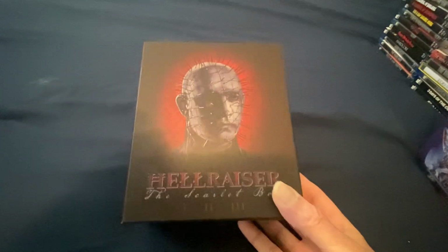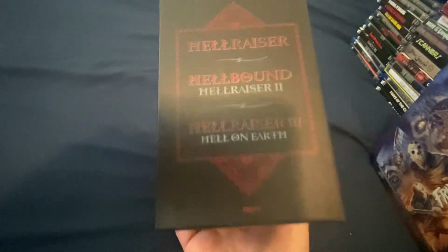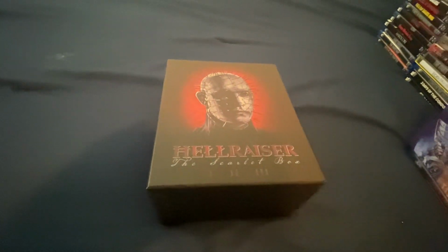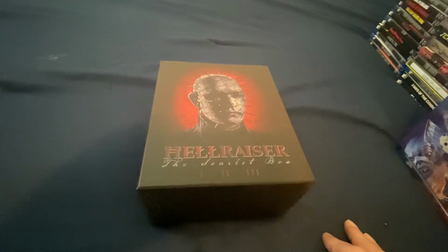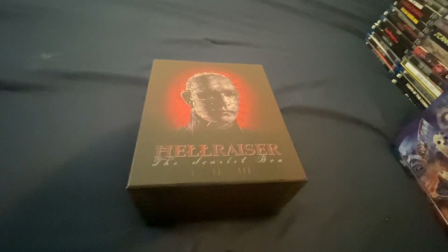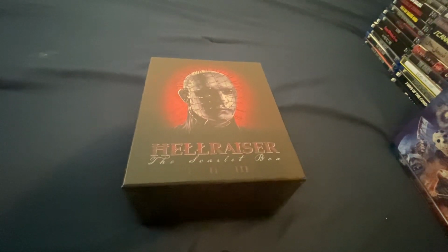That Arrow property I was talking about is this. The Hellraiser Scarlet box set. This is the original Hellraiser set that Arrow put out. This sold out very quickly. It has been redone in 4K since. But this is the OG. And it's still going for a lot of money on the secondary market. I love this set. I will keep it forever. It includes the first three films, Hellraiser, Hellbound, Hellraiser Part 2, and Hellraiser 3, Hell on Earth.